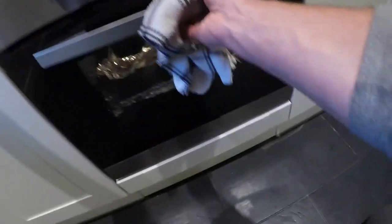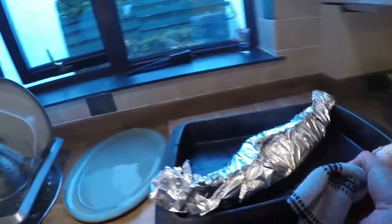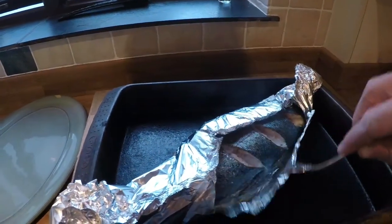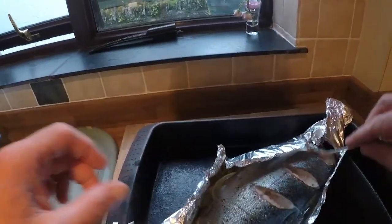Right, guys, so that's now been 20 odd minutes, so hopefully this is it, because otherwise my wife's going to be eating her arm in a minute because she's hungry. Right, here we go, big reveal. Oh, smells delicious.